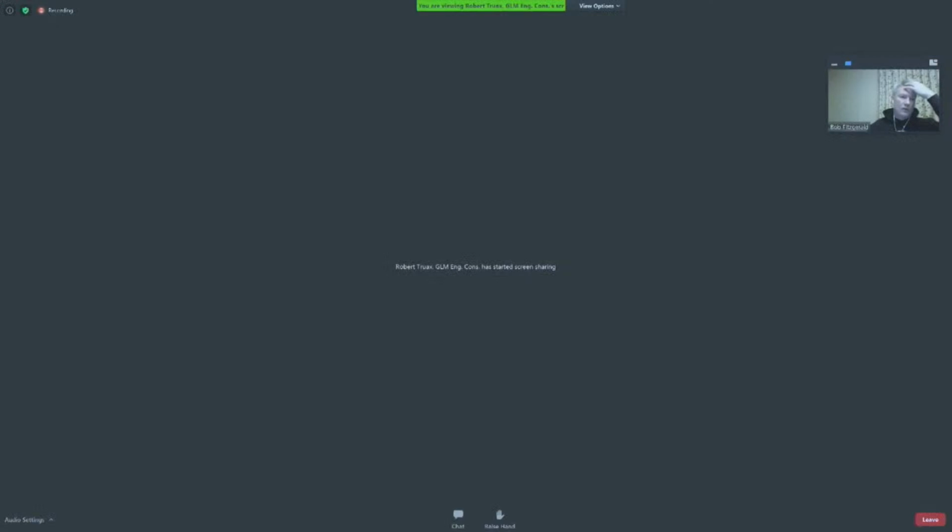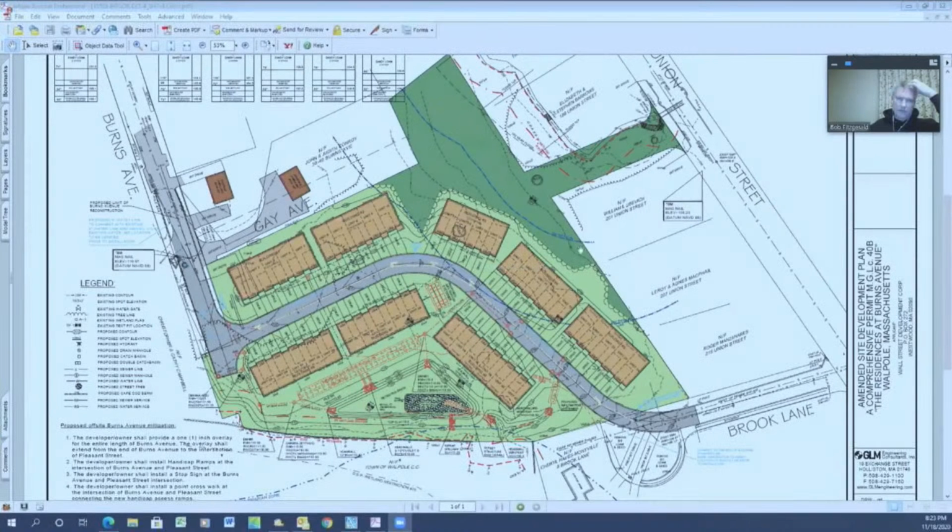Okay. And then just in terms of the general layout, with the 8 additional units, I don't know if you can share your screen again, but could you show in general terms where those units are, or how they've been accommodated on the site as compared to the original configuration of the building? How would I do that? Well, I'm just wondering about some of the buildings. Let me see what I can do.